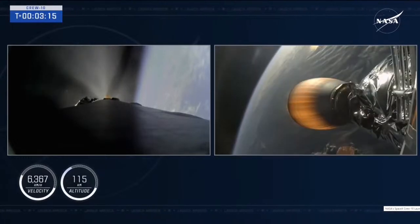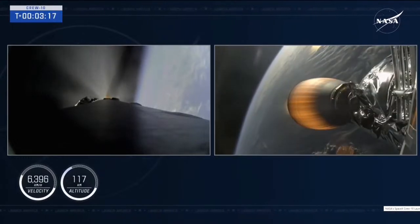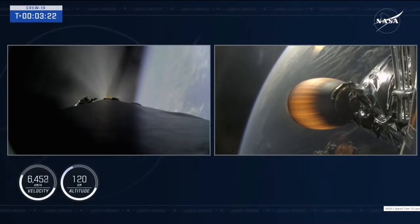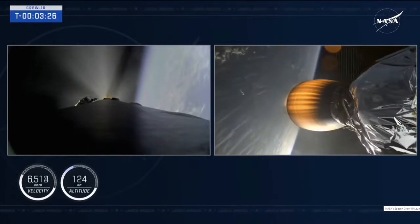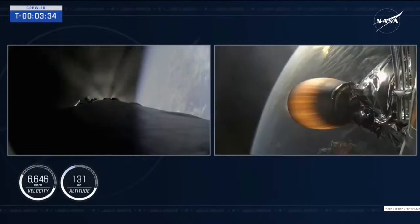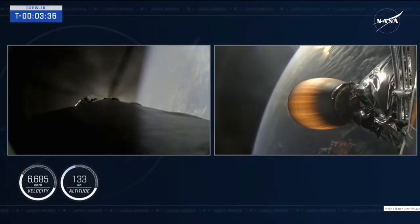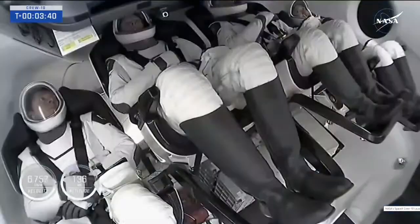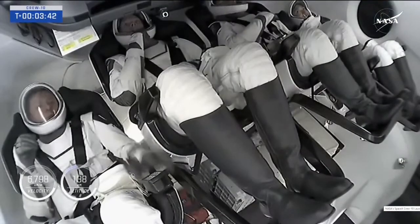And the crew, Crew 10, is still on board Dragon attached to Falcon 9 second stage, which you can see there on your right-hand screen. And we're now at 3 minutes and 20 seconds into today's flight. The vehicle is traveling about 6,500 miles per hour. And they are on their way to the space station. And we did have that confirmation coming up of the boost back shutdown. And then coming up at the T+6 minute mark.